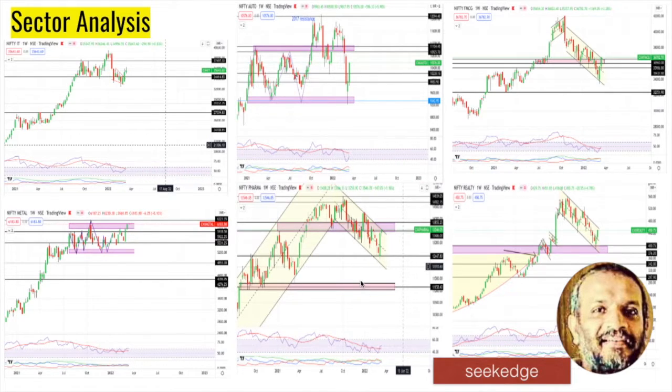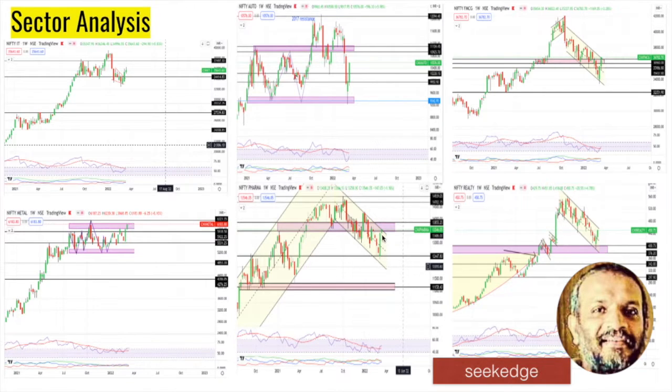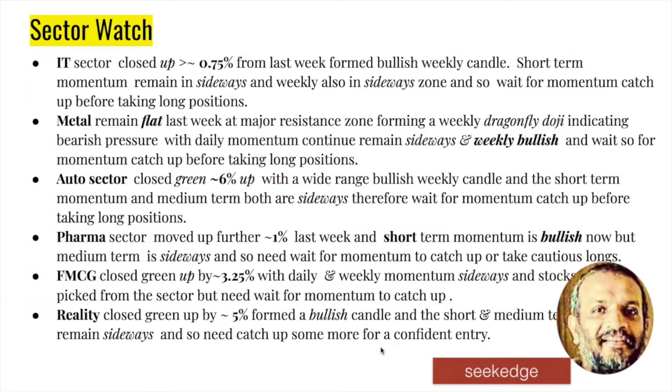But the main thing in the other sectors like auto, pharma, realty, FMCG is that they have recovered and bounced up neatly, with auto and realty bouncing up 5% and 6% last week. Now pharma has also shown a beautiful 1% move. Pharma shows that in the short term it is bullish momentum, but the medium term is yet to climb up to the momentum. So wait for that. Pharma can turn bullish anytime. The weekly is also bouncing up, so pharma positions can also be taken, but with caution.